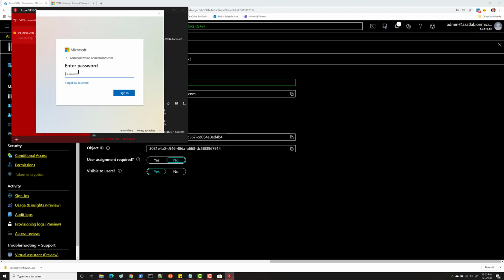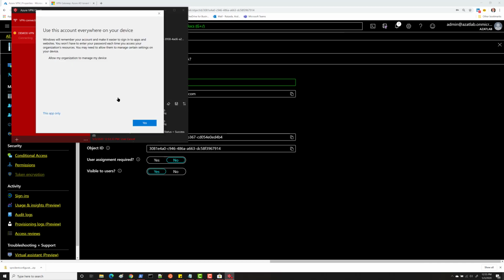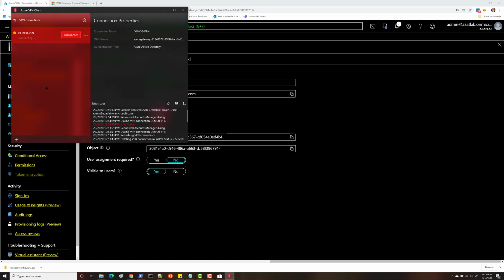So I'm logging in here. Let's see if it prompts me for MFA, and it does. I should be getting the MFA code momentarily, and 590.639. Doing this here. I think it might give me a small glitch because I'm not registering it, but we'll see. Good. And we are connected, right? So now we are connected.